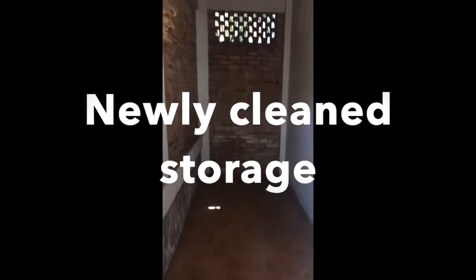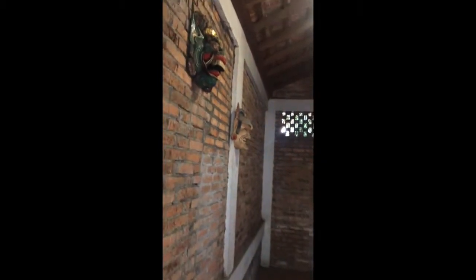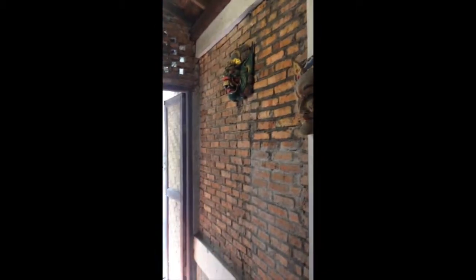Clean, empty this storage where we used to put junk in, throw everything in here, and then I asked them to clean, because now all those things that we have in the pool house, we're going to move them here, you know, and then we're going to store them nicely. Even the treadmill, I'm going to put it here.